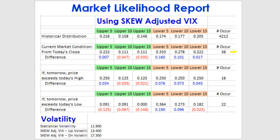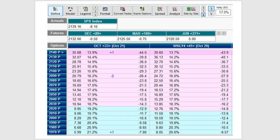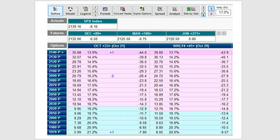If you do need to be in the market selling premium, and you'd really like to right now, one strategy to consider is something that we like to take a peek at, and that is the offset broken wing butterfly. Here's how it works. We're going to take this volatility level down here, the downside VIX volatility of 17.3. We then plug it into OptionVue's statistical volatility box. That gives us some kind of parameter, and then we basically buy an at-the-money put. This is about as close to 30 days out as we can get. Come out about half a standard deviation, maybe a third.